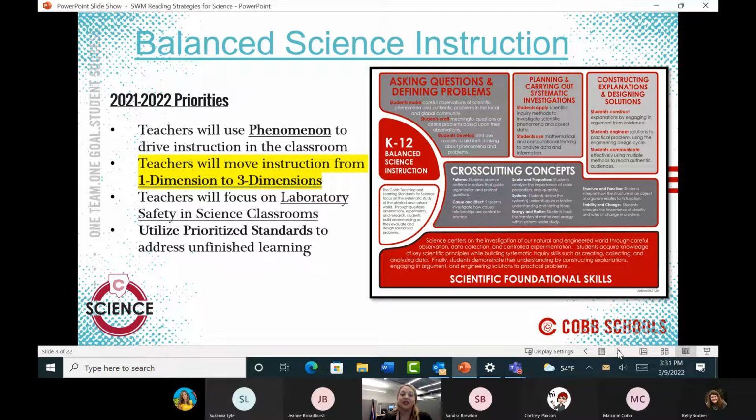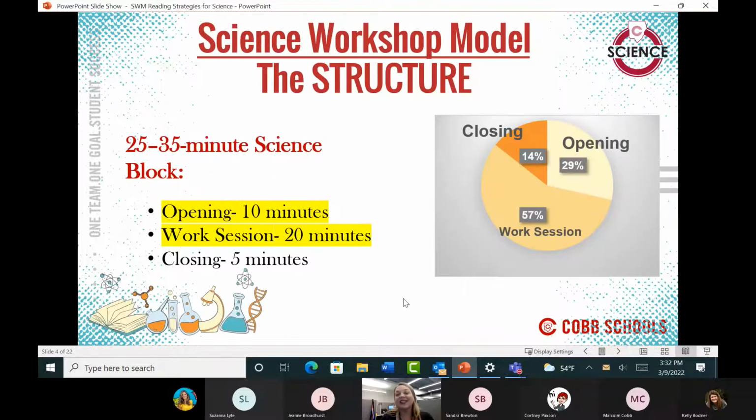So today I'm going to be talking about different reading strategies that you can use in different parts of the science workshop model. So what is the science workshop model? It's a new framework that the science department is pushing out, and it's to help all of our teachers that complain that they don't have enough time to teach science during the day. We know that the literacy and math block do take up the majority of the day, and that your content area might only get 15, 20, 25, 30 minutes. So we have devised a way to make sure that you get to science on a daily basis, and that is through science workshop model.